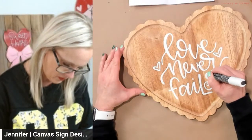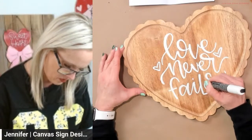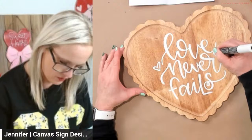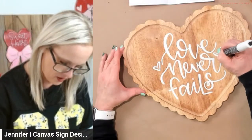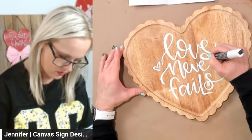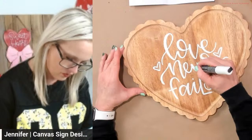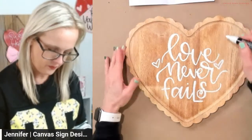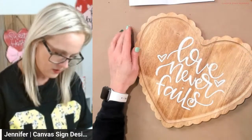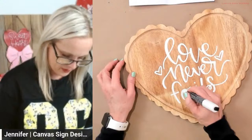Okay. One more S, and then we get the heart. And then I always just put some spray sealer over this. I'm going to use a plate stand and put this in my kitchen, I think. And if it doesn't look like I want it to look there, then I'm going to put it on my mantle. But you could glue some ribbon to the back and make a little hanging sign, or just prop it up on something.